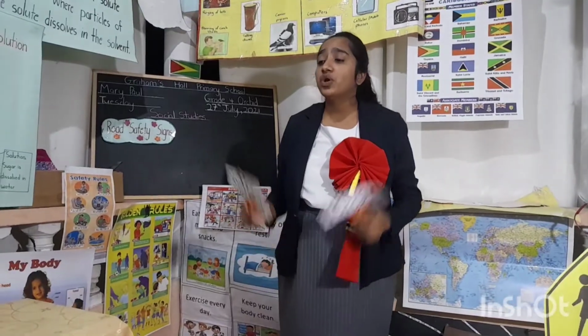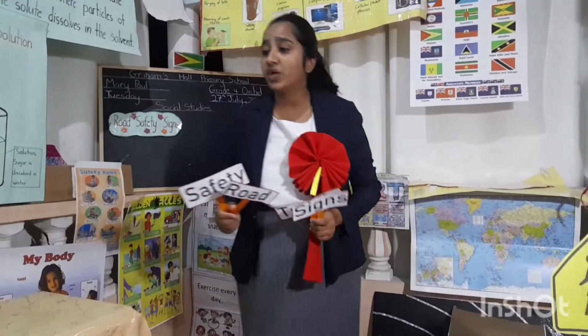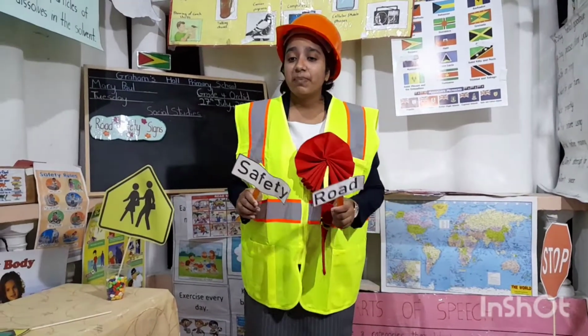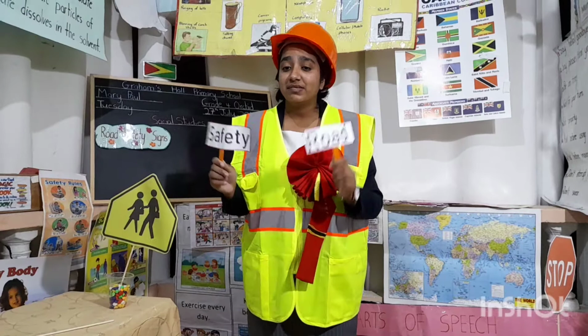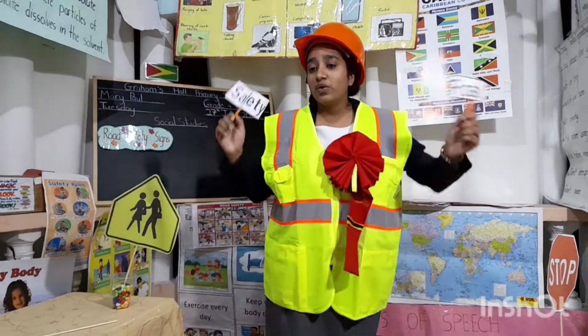Teacher is going to come around and distribute the paddles, and we are going to be preparing to sing our rhyme. Okay, boys and girls, teacher is passing around the paddles and the safety helmets. So get ready to sing with teacher.